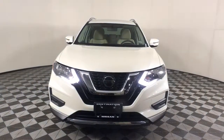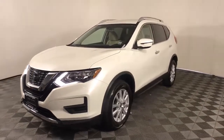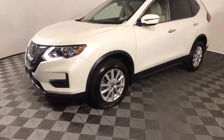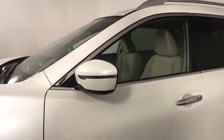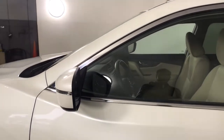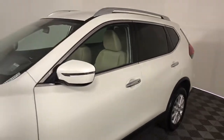Take a moment to check out the 2018 Nissan Rogue. This vehicle is an outstanding buy with fewer than 25,000 miles on the odometer. This feature-rich Rogue adds confidence and convenience to everyday life. Standard driver assist safety tech, large cargo capacity, and spacious seating have your back wherever the road may lead.